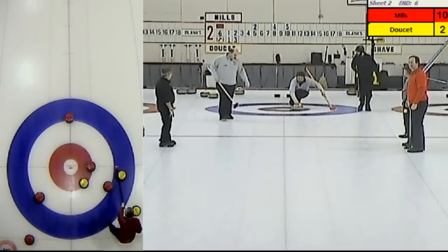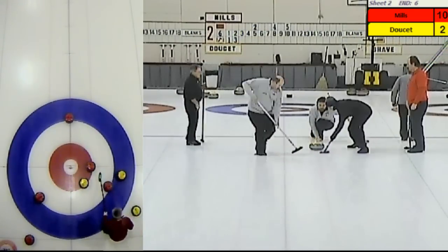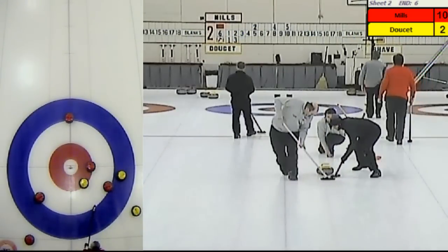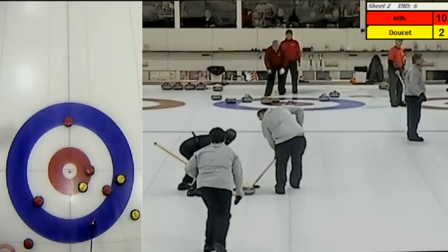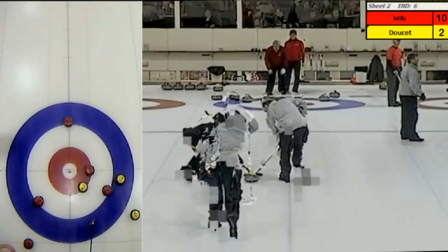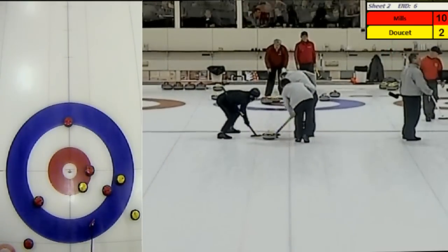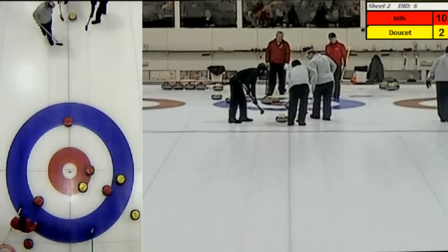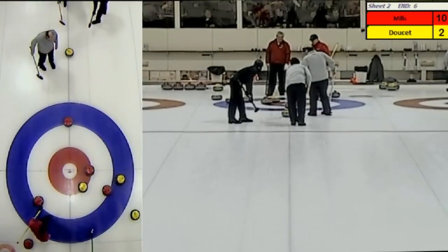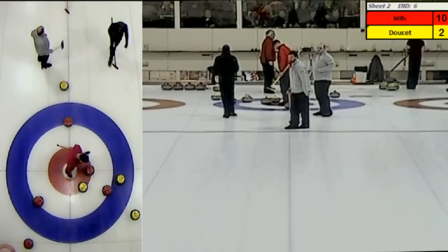Shot is away. If he's trying for a draw, he's a bit narrow. Sweepers are on it. And they're going to be on the one in the top 12 that's biting the 8 pretty soon, and they're just going to let it die. He turns out light anyway. Leaves a tight guard on the center line.